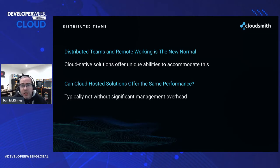So how do we ensure that all of our teams and individual team members like myself have equal performant access to the systems they rely on every day? Well, cloud native applications are the perfect solution to this problem. By their very nature, they're designed to be used without regard to where in the world you are located. They're multi-region distributed applications. They normalize the experience wherever you may be.